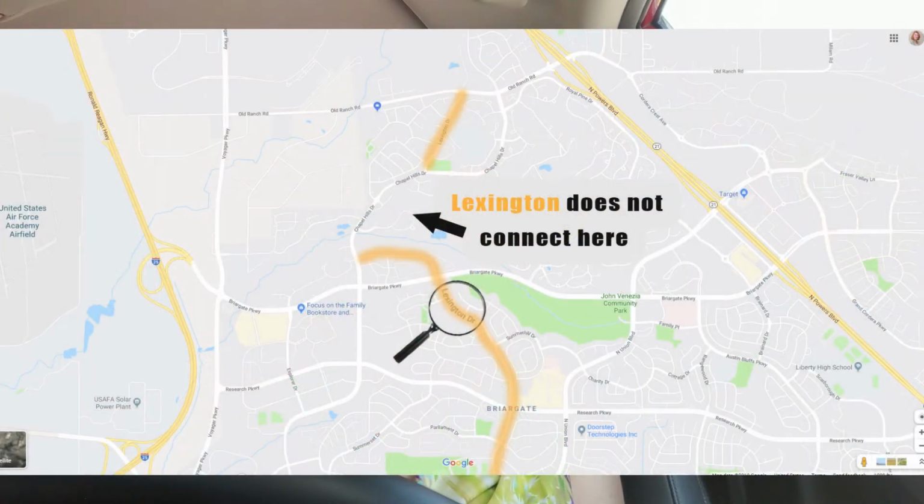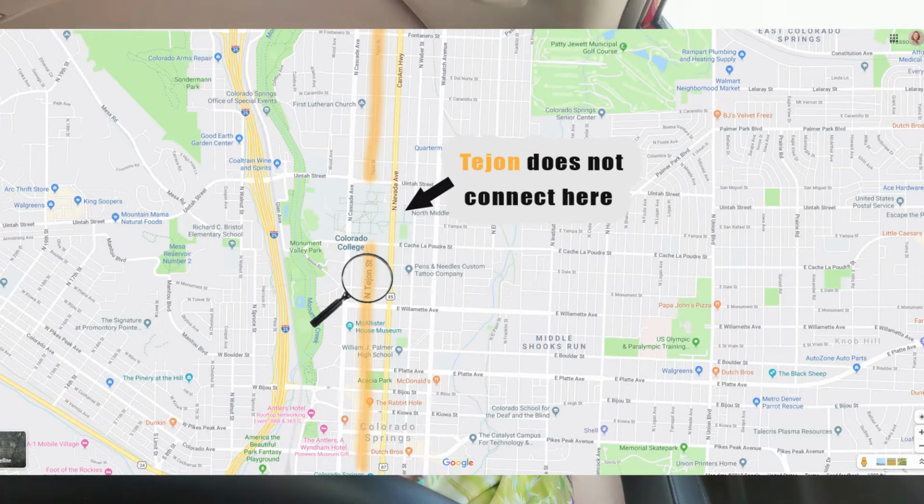Some of those roads are Lexington up on the north end of town. If someone says, hey, this is on Lexington, just keep in mind that Lexington does end and then start again. So it's a little bit weird. And then the same thing with Tejon. Tejon stops and starts. So there's a part of Tejon that doesn't connect.